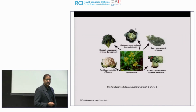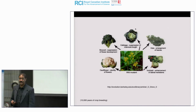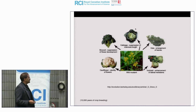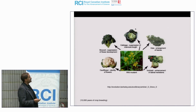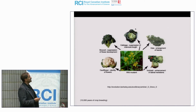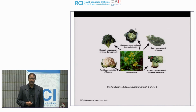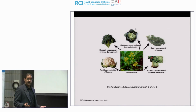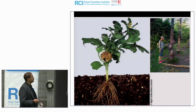Okay, so let's get to plants. A lot of people are interested in plants and they're interested in what they're eating. We've been breeding crops for 10,000 years. Here's a great example. Wild mustard gave us cauliflower, broccoli, cabbage, kale, kohlrabi. We sort of know that they're related, but is it evident that they all came from wild mustard? Looking at them, it might not be so apparent, but we've had a lot of time to develop these types of plants.